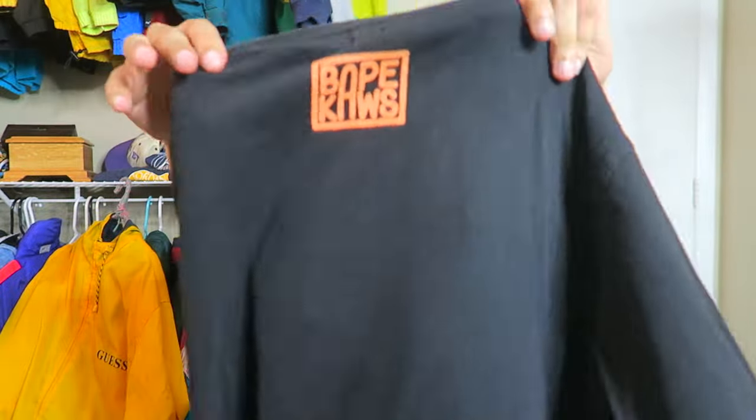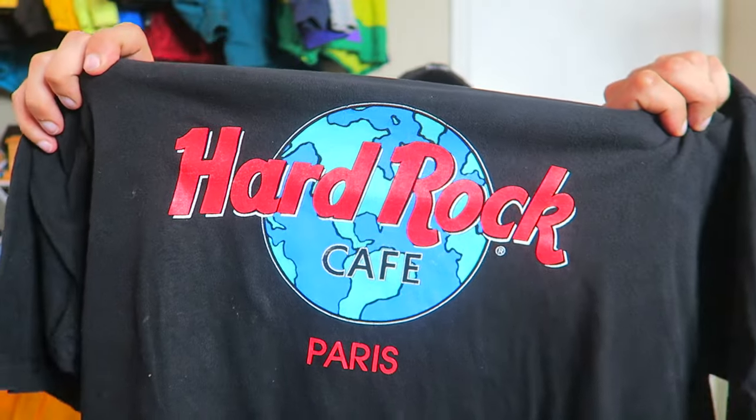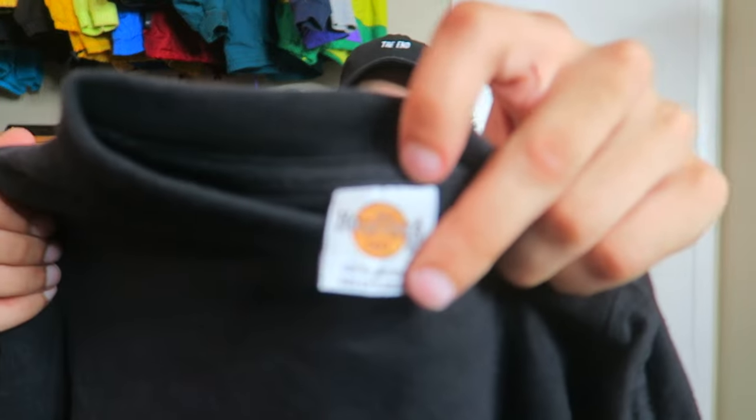We have this Bape collaboration with Cause. This is an older one too. Probably from 07, I would believe. Maybe 06. Size XL, we have the Hard Rock Paris. I love these colors. And it is legit Hard Rock merch.